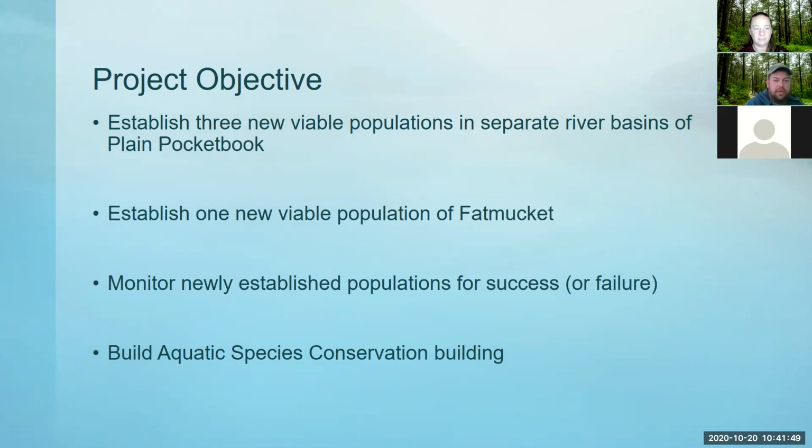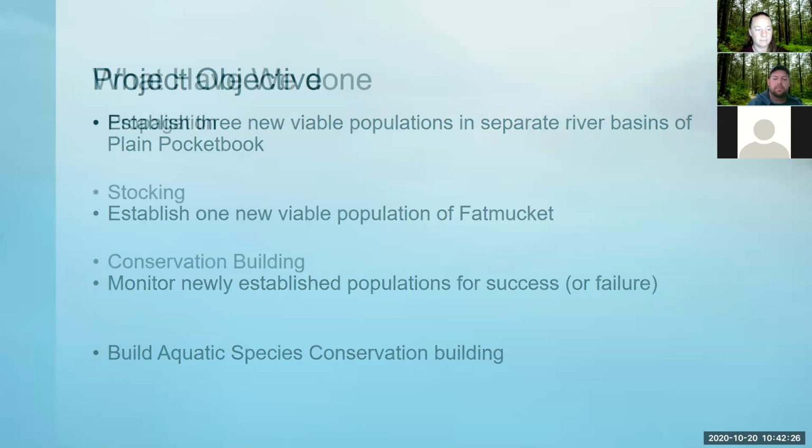All right, so when we started off, we created a project objective. The goal was to create at least 3 plain pocketbook populations in 3 different river basins, and then establish 1 fat pocketbook population, and after we establish those populations, to monitor them for success or failure. Our idea of success is eventually to have natural recruitment. That's something we have noticed in the study, is we do have some gravid females. So hopefully the next step will be finding some juvenile mussels. And the last thing was to build an aquatic species conservation building.